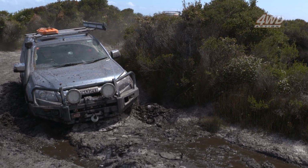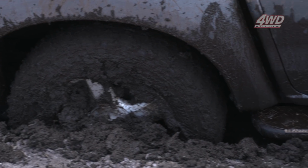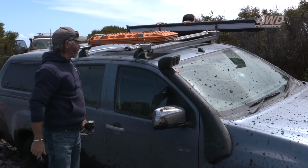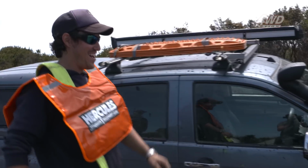I'm going to winch out off that tree over there. All right, just give us a minute. I don't need to step anywhere. I've got ground level. Can't even get out. Ah, yeah. Rocket, what were you thinking? So you boys could use Hercules.